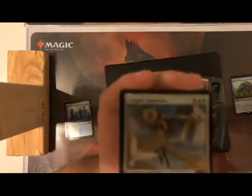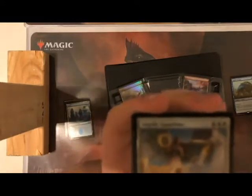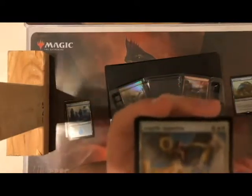You can just start throwing other creatures, and they have indestructible. You can throw 2/2s, 1/2s, 1/1s even. And I think this card has really good utility. I don't think it's an amazing card, but I think it has really good utility.